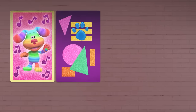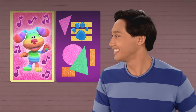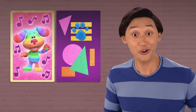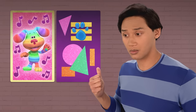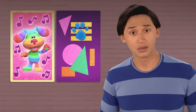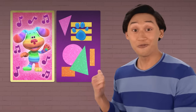A clue! You see a clue? I don't see a clue! There it is! And it's on those... What shapes are those? Rectangles! Right!